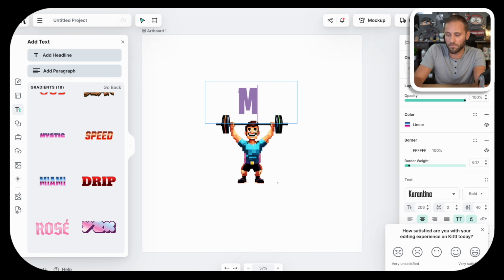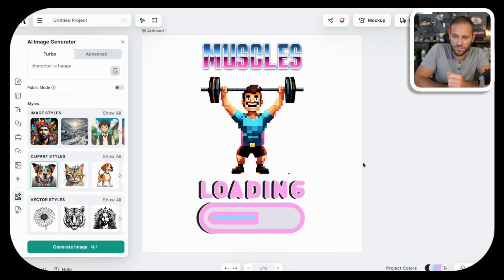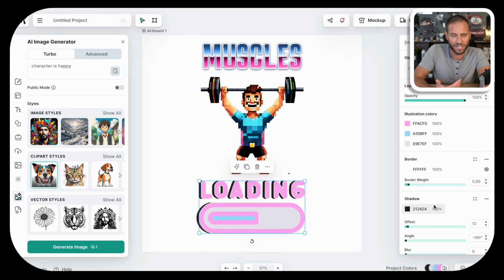I'm going to type the word muscles, M-U-S-C-L-E-S, like that, and then also going to edit the size so that way our text is about the same width as our actual graphic. I also then used Kittl AI to add in the text loading and a loading bar down below. With this actual image as well, I changed some of the colors to sort of match the scheme that is currently in the design.